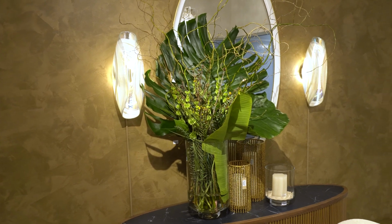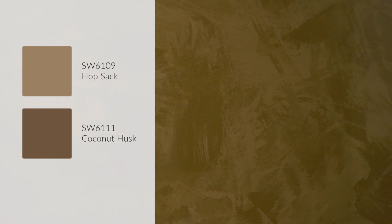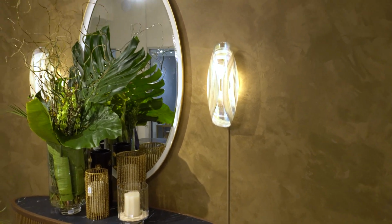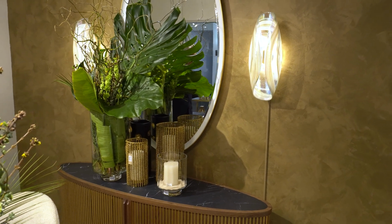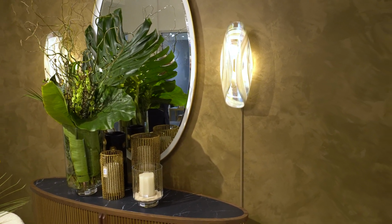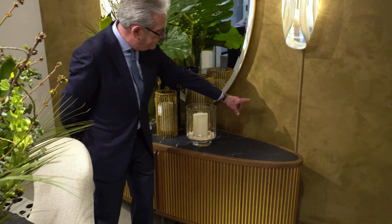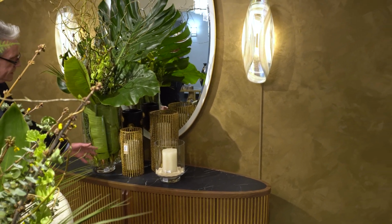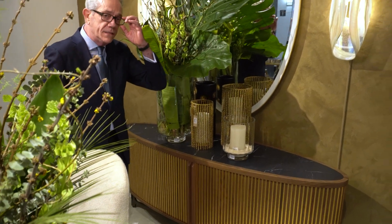and it's a combination of hop sack and coconut husk, both Sherwin-Williams paints. And again, a third tone was created by mixing the two tones together, the lighter and the darker, and then applied by hand in the same manner of all the wall colors that we've shown you. This is a really interesting background color for our product, I think. It really does highlight the tonality of this wood against the background color. And also these accessories, I think, look great against that background color. And these wall sconces look fantastic against this color.